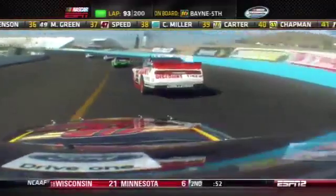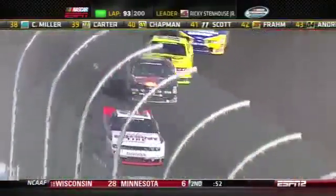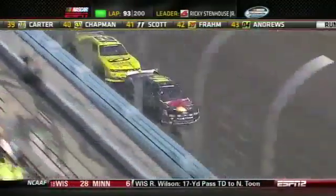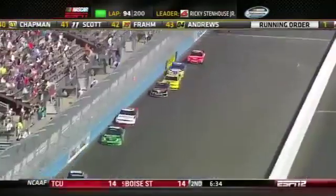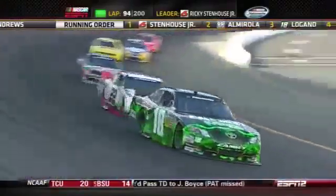Trevor Bayne trying to push the issue getting into turn 3, see if he could get Brad in there a little too hard and maybe slide under him. Didn't make that work. 7 laps from halfway. Meanwhile, while all this action goes on, let's get an update on that 18 car.